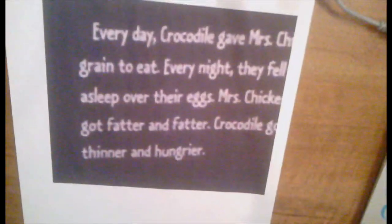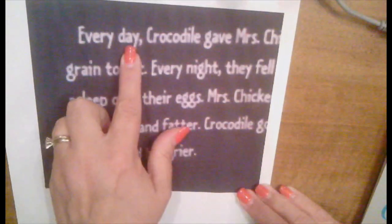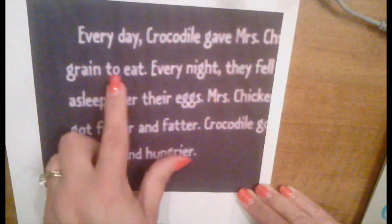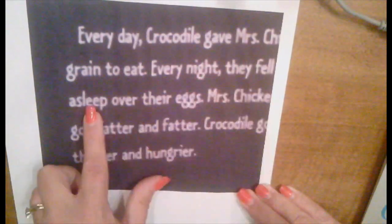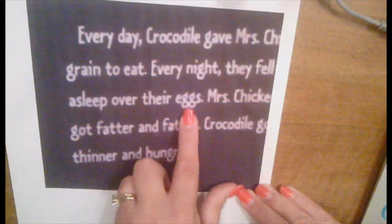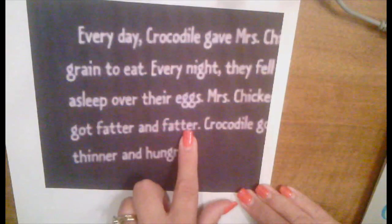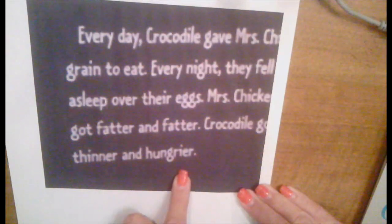Let's look at another page in the story. It says, "Every day Crocodile gave Mrs. Chicken grain to eat. Every night they fell asleep over their eggs. Mrs. Chicken got fatter and fatter. Crocodile got thinner and hungrier."